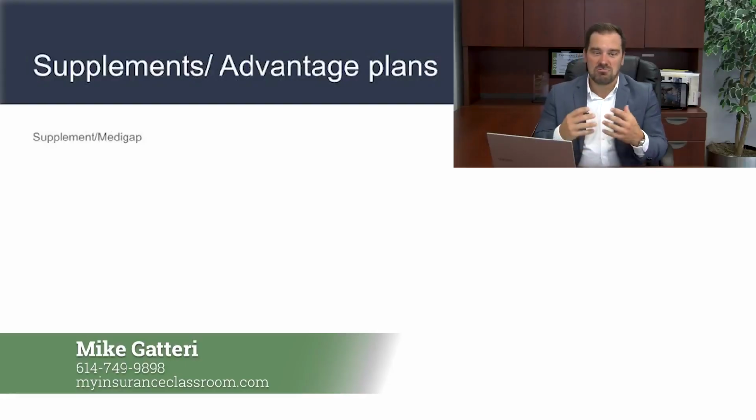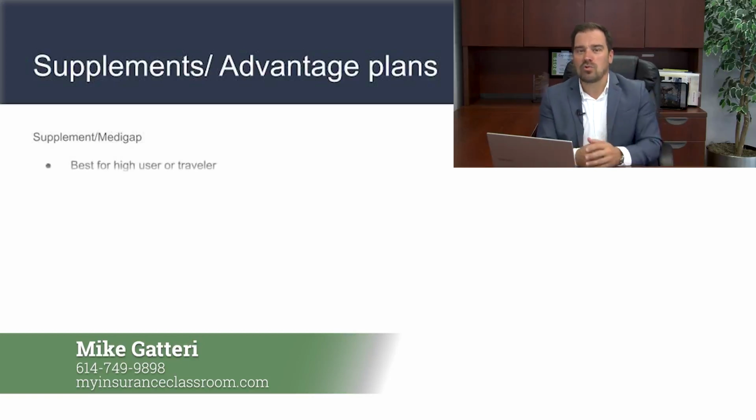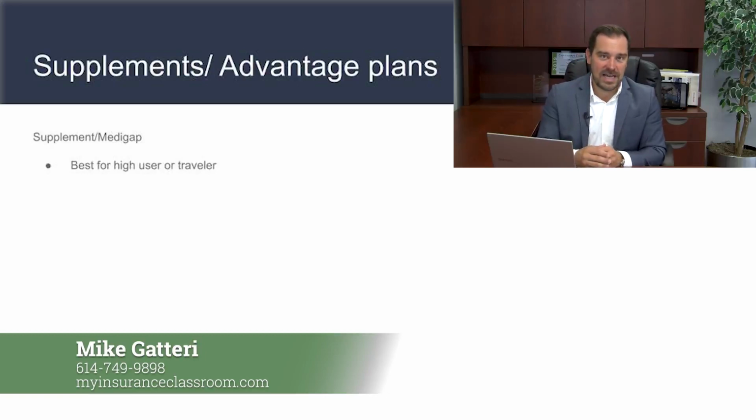My rule of thumb is when you are thinking about a Medicare supplement, this is for someone who generally is less tolerant of risk. Someone who might use their insurance more often, or someone who is going to travel more extensively. Now, why do I say that? Well, first understand when you get a Medicare supplement, that red, white, and blue paper Medicare card is going to be your original insurance. It's going to be your primary insurance.